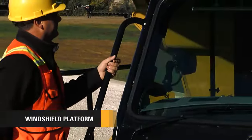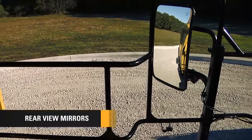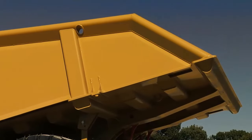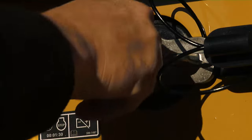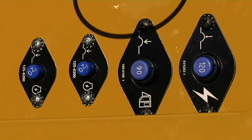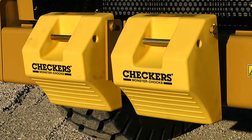New handrails on the ROPS post make cleaning the front windshield much easier, and the handrail design won't obstruct the operator's view of the work area. There are two ground-level service centers on the front bumper. Inside the locking left service center are the battery disconnect switch, the switch for the access lights, and the primary machine circuit breakers. The front bumper is where you'll find storage for the optional wheel chocks.